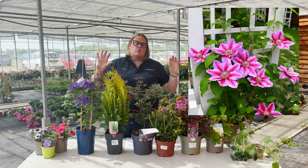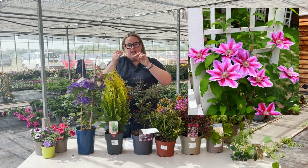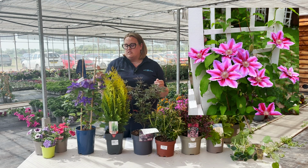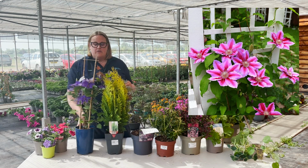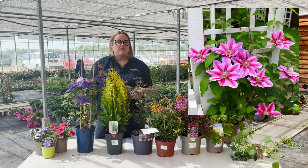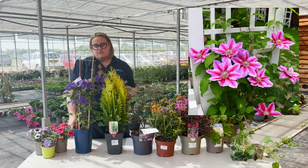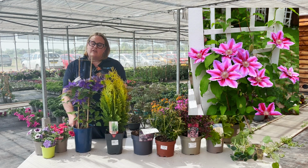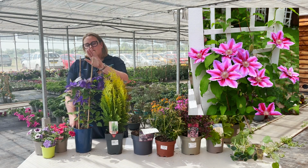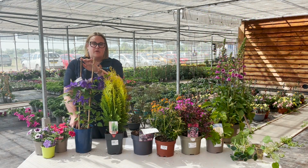Even if you just string some wires up against your fence and help tie it up, help encourage it to grow in the direction you want it to, climbers are fantastic. Most of them do die down to the ground, die off over the winter period. You do get a few evergreen ones, but most of them will die back, but they do give amazing flowers, amazing scent. Having a few climbers in your garden is a definite must.